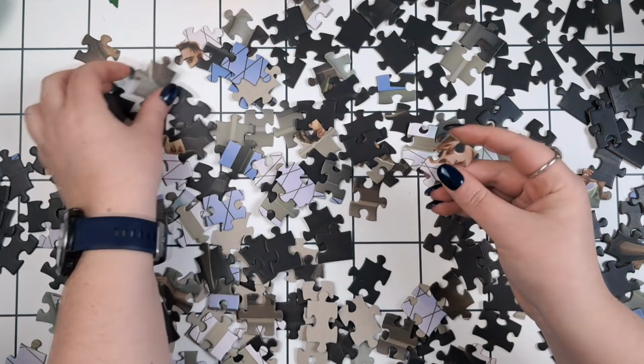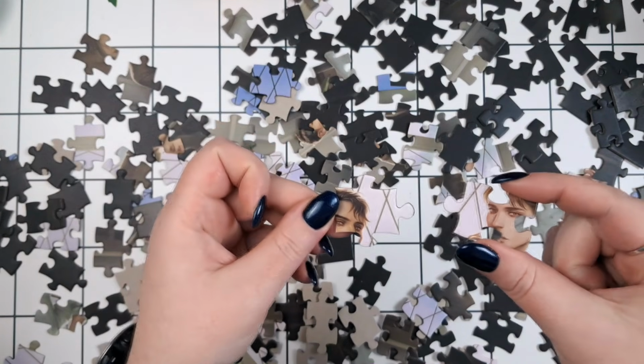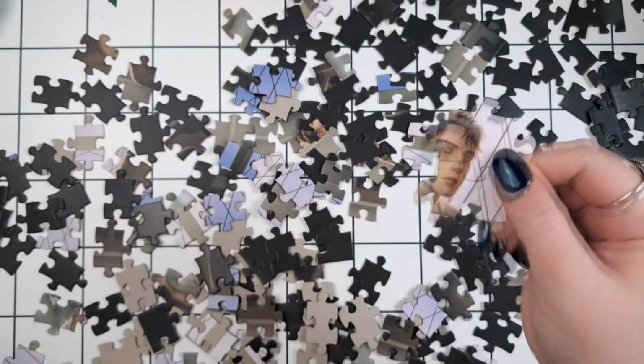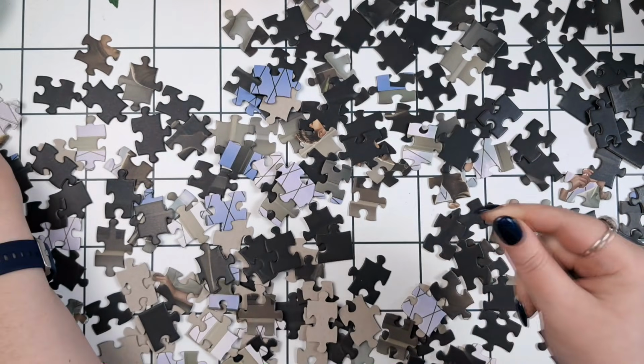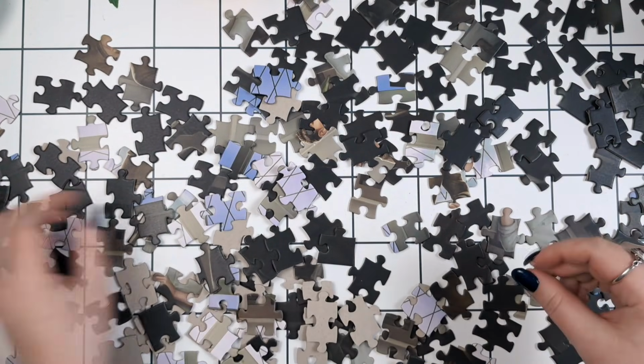Oh, we have another face, so we have both now. Yeah, we can put together piece number one. Okay, this was easy. I'm sure the whole puzzle won't be that easy.